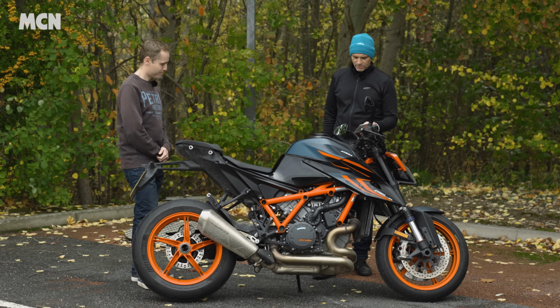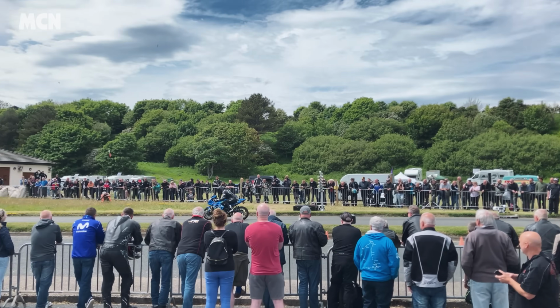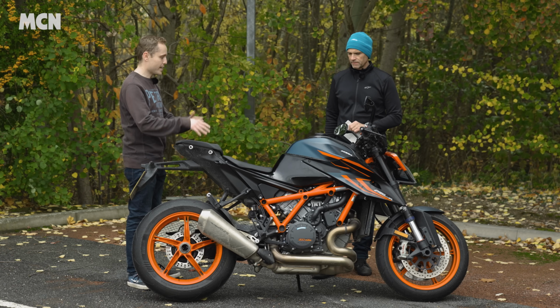Talking of fluids, you're talking about coolant, which is number 3. Yeah, so I went to Ramsey Sprint whilst I was on the Isle of Man to take part in a bit of sprint racing action, and you have to get the bike scrutineered.